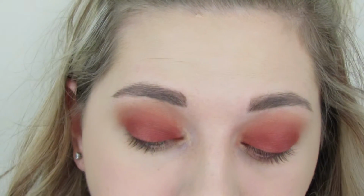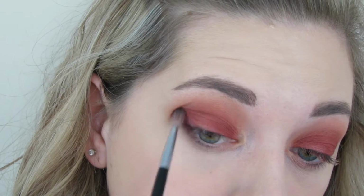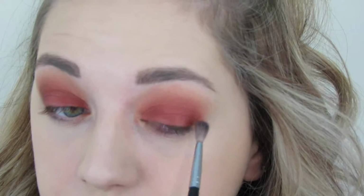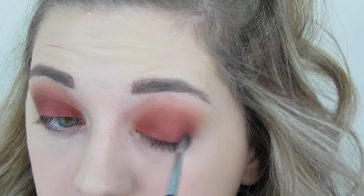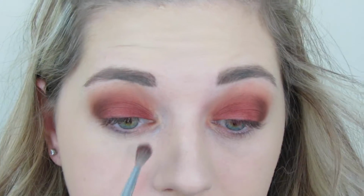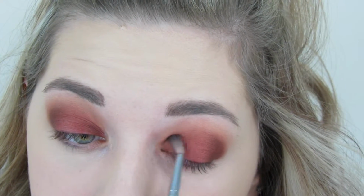I'm going to grab the color Oud, and I'm going to apply this to the outer corner of the eye. I don't want it to get crazy, but I do want to add some dark, some depth, as you will. Then I'm going to take a little bit of it and pop it on top of the inner area. Not a ton. That's why I like this brush, because you can put just a little bit on it. It's small, so it fits in these tiny areas, and it just feathers color where you want it.